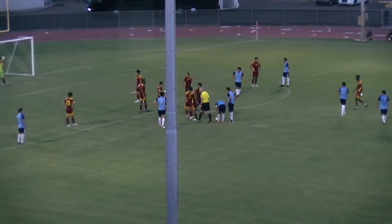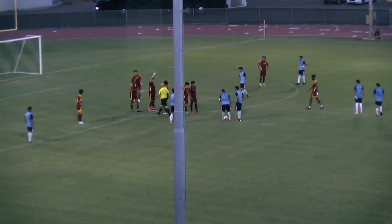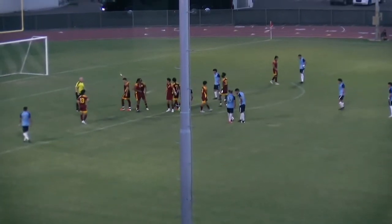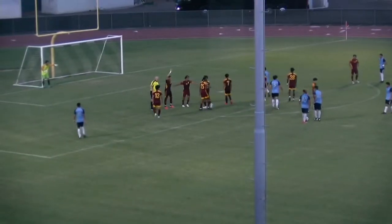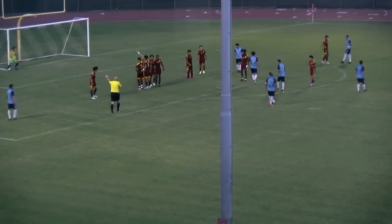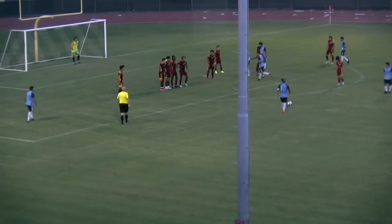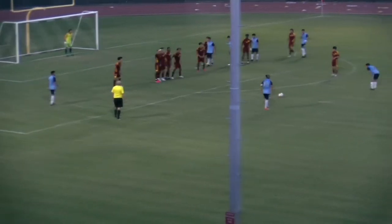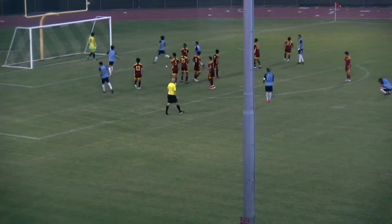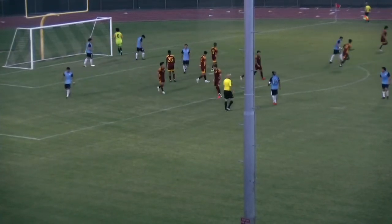About 4 yards from the top of the box. Marcos Mora is standing over it. He has 3 goals this season. Looks like he's going to take it. The sophomore from Phoenix. Right-footed shot, well wide, and all the way onto the track.